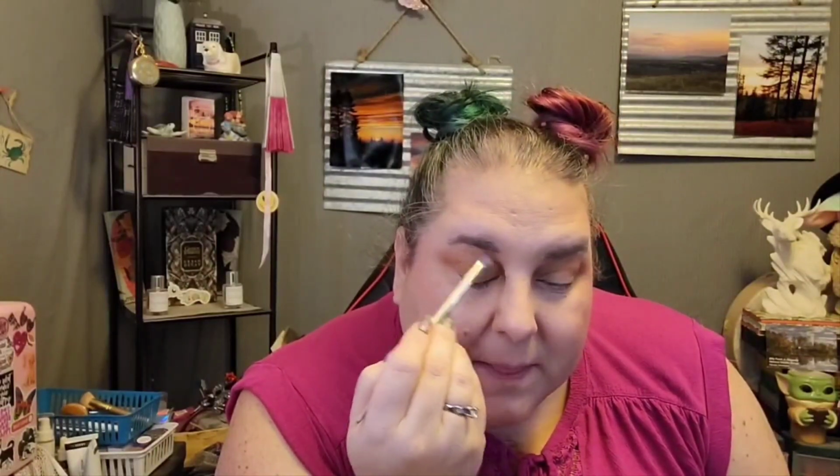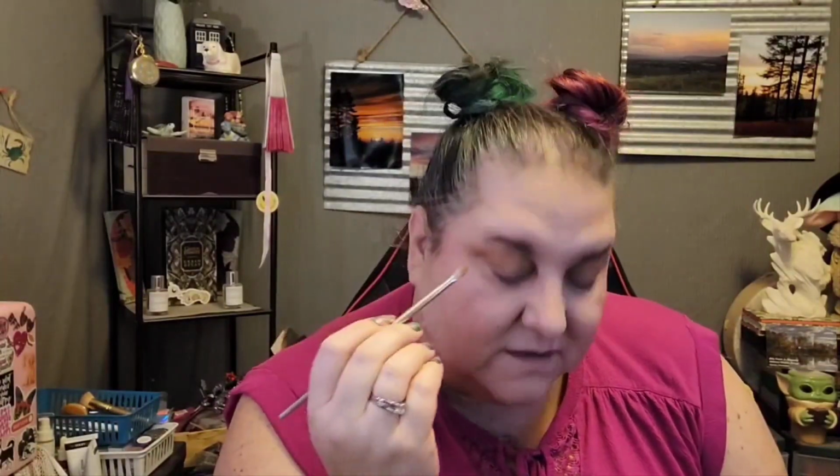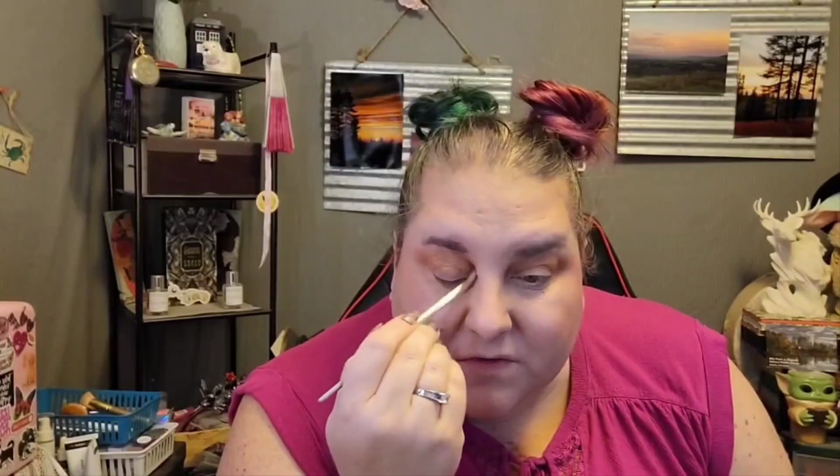Oh, no, I'm going to put this on the crease, right? Just to kind of zhuzh it up. And then we're going to go in with Graffiti, which is that red color. It's so pretty, and it's a beautiful fall color. I love it. So I'm just kind of blending this out. I don't want it to be super shimmery, if that makes sense. I just want it to add some definition and depth. I think it's doing more highlighting. All shimmer palettes are great, but they're really hard to use sometimes.